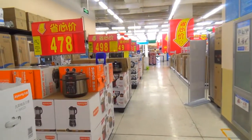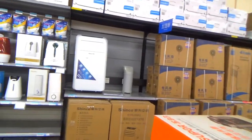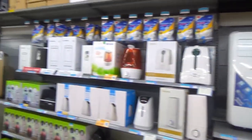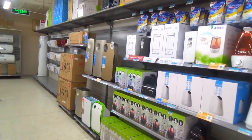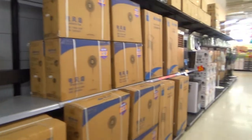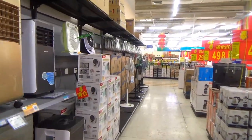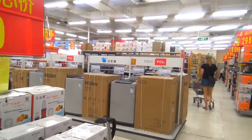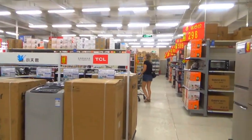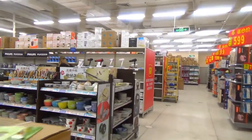Oh, air purifiers. Oh yeah, air purifiers. For the bad air, sometimes in China. Got some air purifiers down here. We actually have one in our house, but it's not working right now. We need to get it fixed. Want a new wash machine? Yeah? Oh, with hot water? Wouldn't that be nice?